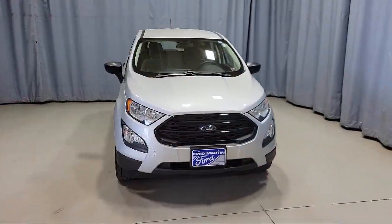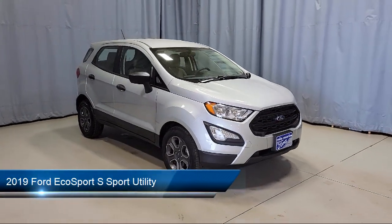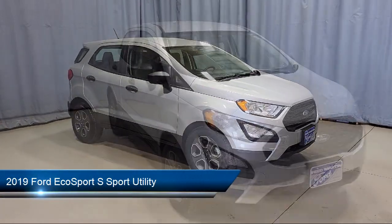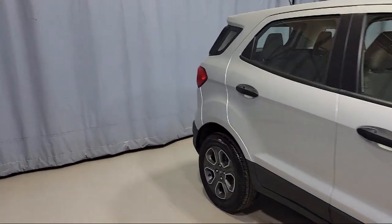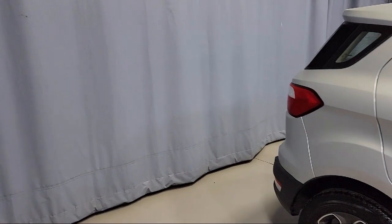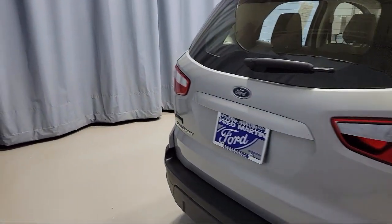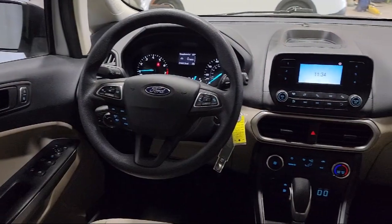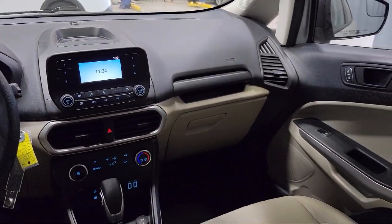And here's a look at another one of our great vehicles from our inventory. It comes equipped with rear view camera, keyless entry, electronic stability control, alloy wheels, steering wheel controls, speed sensing steering, air conditioning, SYNC communications and entertainment system, tire pressure monitoring system, traction control, and has less than 25,000 miles on the odometer.